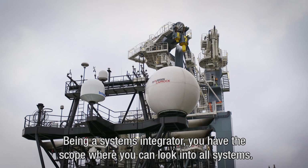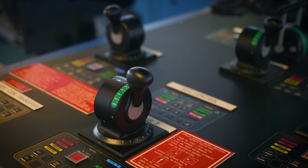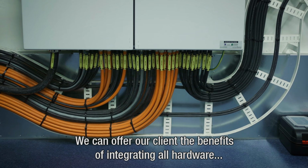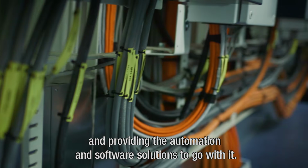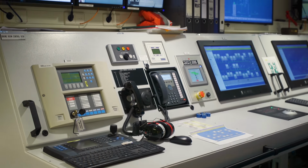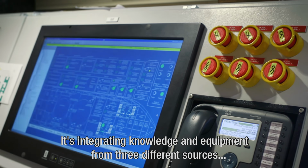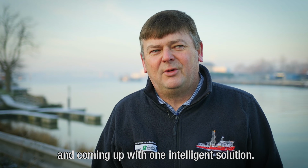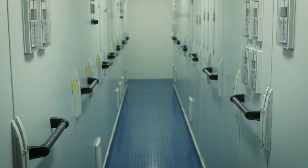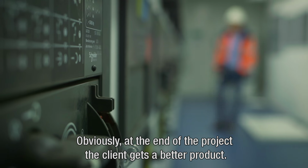I think having the scope where you're overall system integrator, it allows you to look into all systems, offer the client benefits where you're integrating all hardware and providing the automation and software solutions to go with it as well. It's integrating knowledge and equipment from at least 3 different sources and coming up with one intelligent solution. I think obviously the client at the end of the project will get a better product.